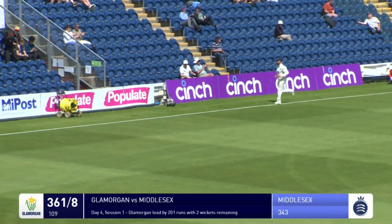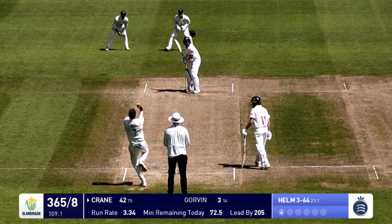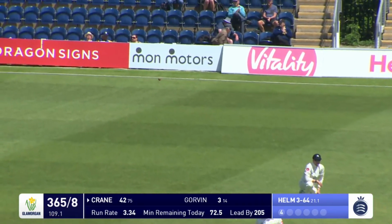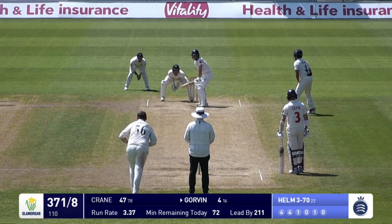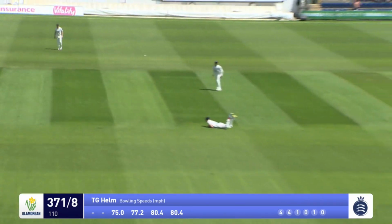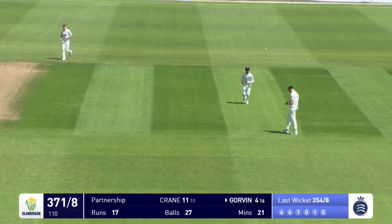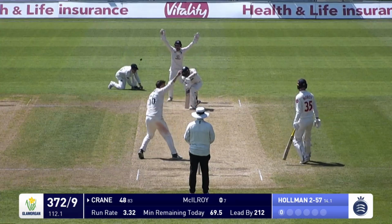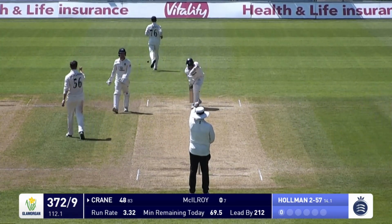A little bit of width, deep point is back, but it was a loosener from Helm. Helm is past the umpire. He bowls, and it's full straight in its edge, just past slip for 4 more. What do I know? 369. He is likely to get revs on it, as that's sliced towards gully and taken, and Gorvin has gone. After he gets 2 runs. As Holman is out. LBW pushing forward.